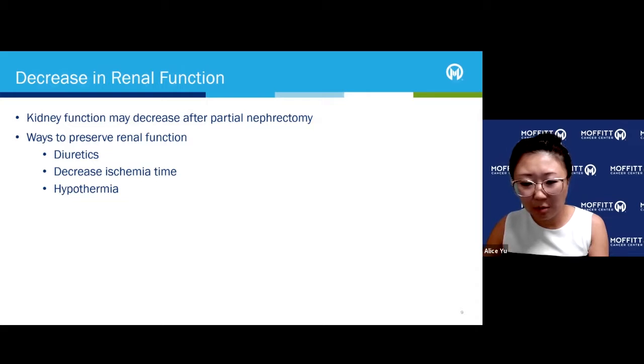We know that when we operate on a solitary kidney and remove part of the kidney, the renal function will most likely decrease after the surgery. Our surgeons have looked into several ways to minimize the injury to the kidney during surgery, and people have tried various techniques such as using medications like diuretics during the operation, or decreasing the ischemia time, or using ice to freeze the kidney while they operate. Unfortunately, the effectiveness of most of these techniques is limited, and studies have failed to detect a benefit consistently.